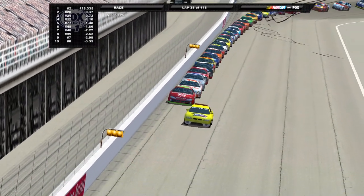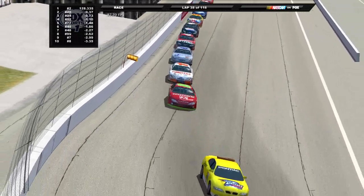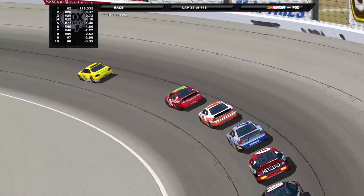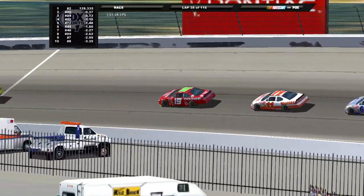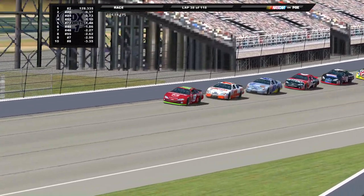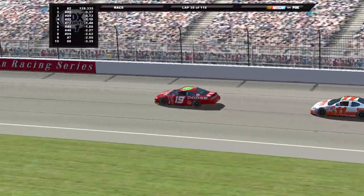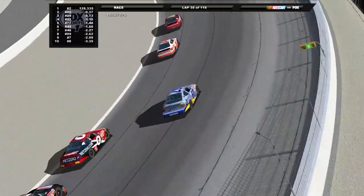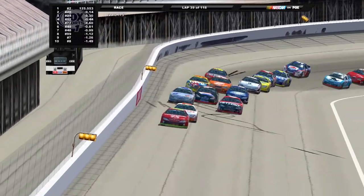Meanwhile, we are going green this time by, so get ready for one crazy restart. Well, probably not crazy, but getting ready for the restart here as Jeremy Mayfield leads them back around to the green. And green flag is back out. We're racing once again here at Rockingham. Hope you guys are enjoying this cup racing at the Rock.